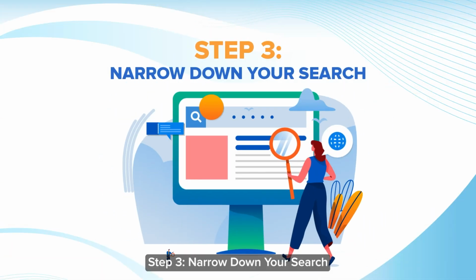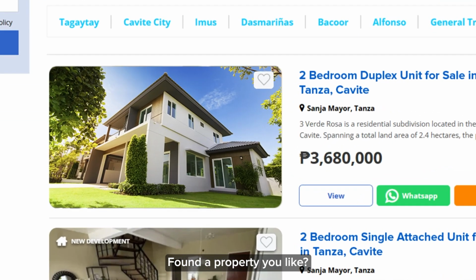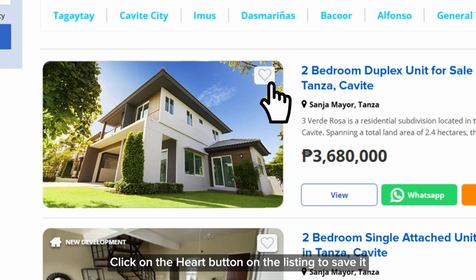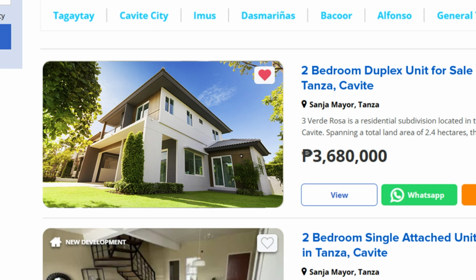Step 3. Narrow down your search. Found a property you like? Click on the heart button on the listing to save it, or you can also inquire directly about the property.